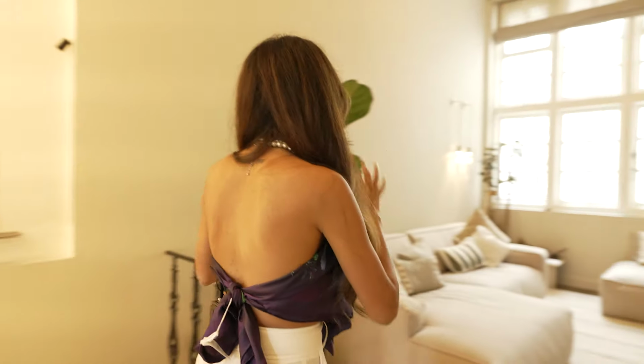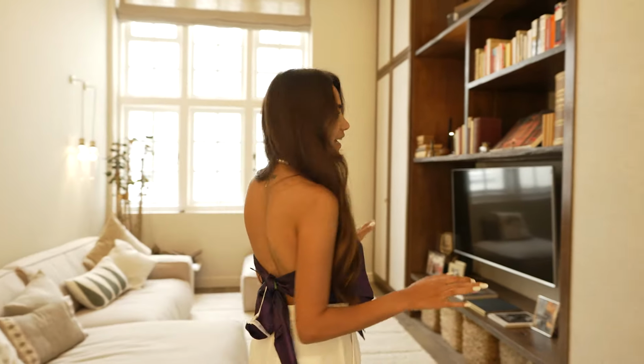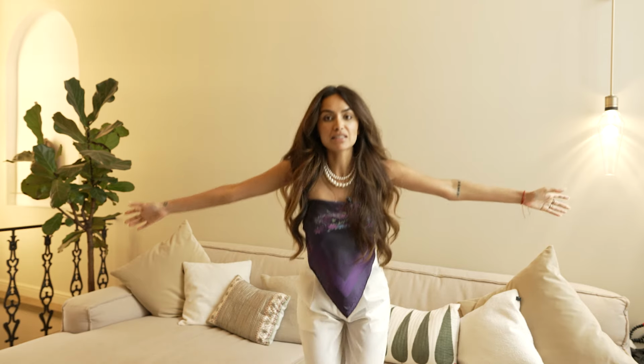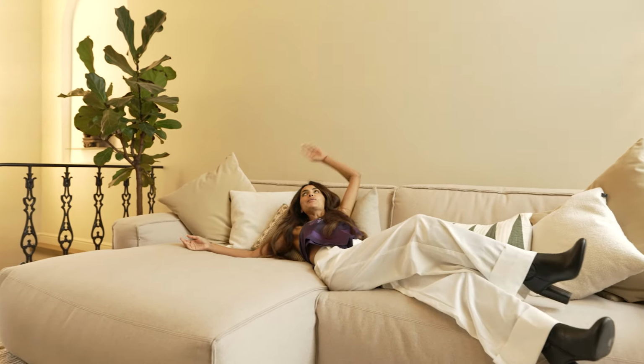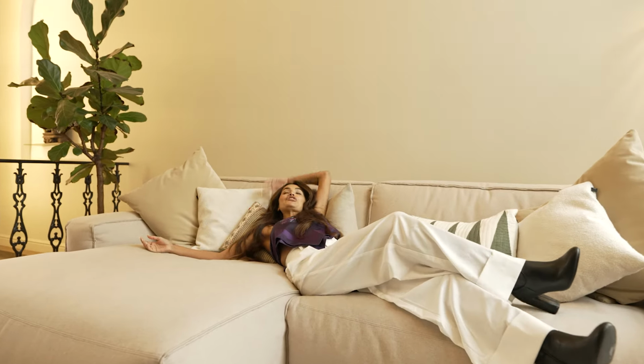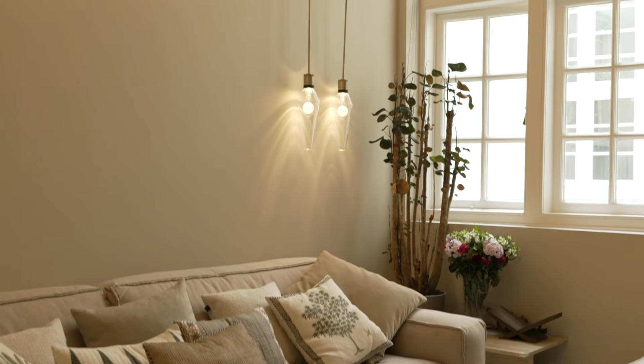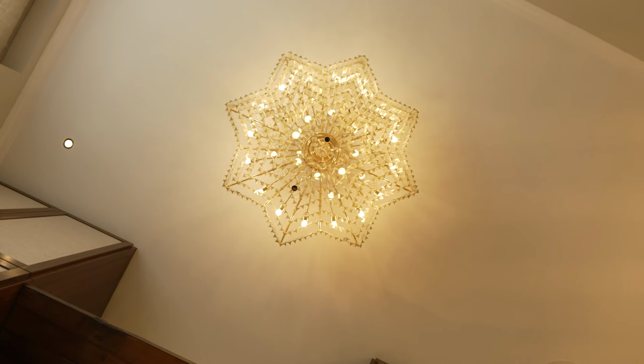It is one of the coziest rooms in the whole house. This ginormous couch is where we chill and watch Netflix whenever we want. When I'm not working, or traveling around the world or doing other things, this is the spot you'll find me. So my most favorite thing about this room has to be, look up.